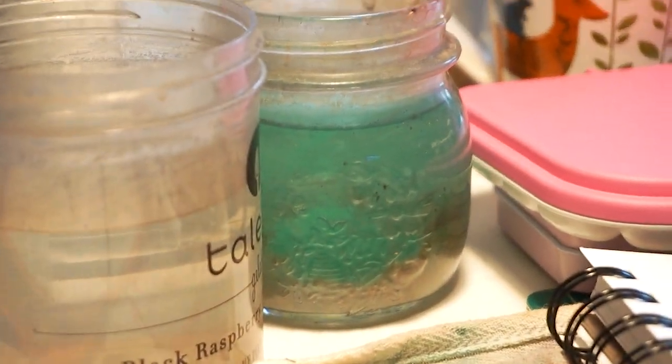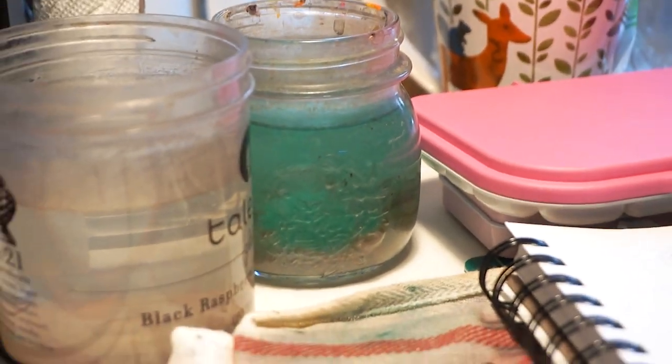My water kind of looks like Baja Blast. I need to clean that.